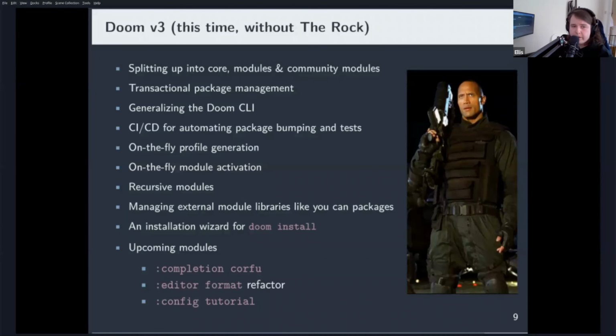There'll also be the facility, once you've generated a profile, to integrate it directly with Nix for specific versions of Emacs. So you can create a profile and then say, I want to run this profile with Emacs 27 because Henrik uses it as his primary OS. So there's going to be a lot more fun stuff around Nix coming.